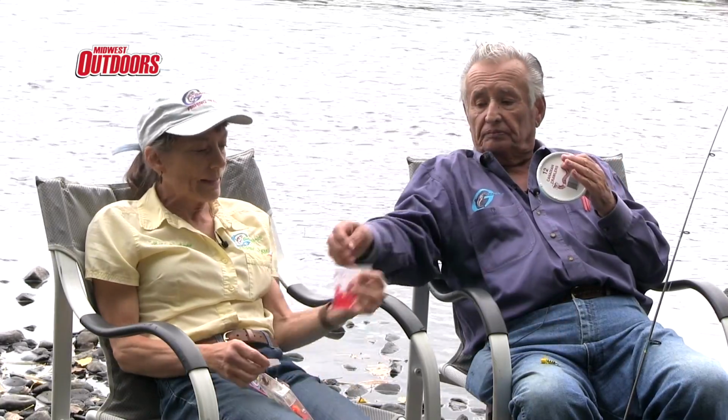You can tip these with a little piece of crawler, nightcrawler, or eggs. Like a 3/8-inch piece of nightcrawler is all you're using, about 3/8 of an inch, so it doesn't interfere with the spinner. Or a minnow head.